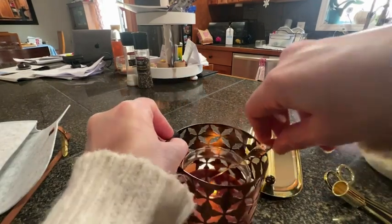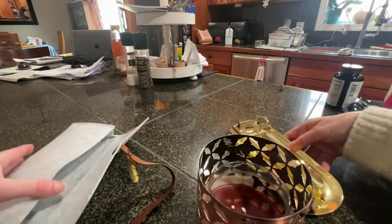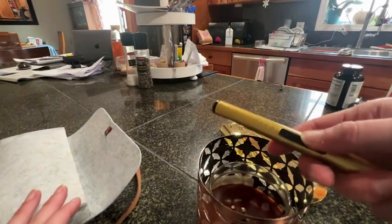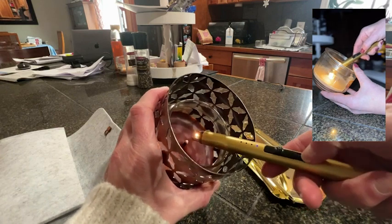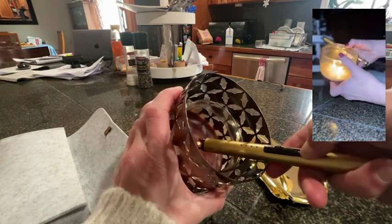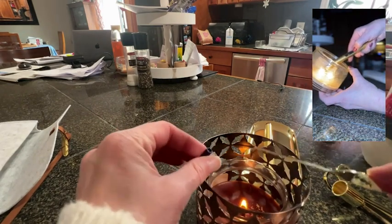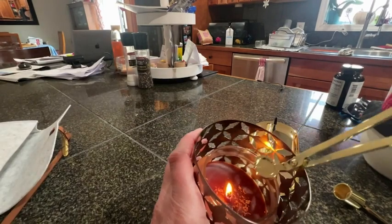The set includes a candle snuffer, a wick trimmer, as well as a wax digger so that you can dig out your wick if it gets lost. And it also includes a rechargeable candle lighter, something that I have never seen before. So anytime you need to recharge it, you never have to worry about not having a candle lighter in your house.